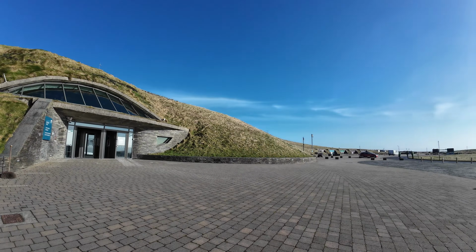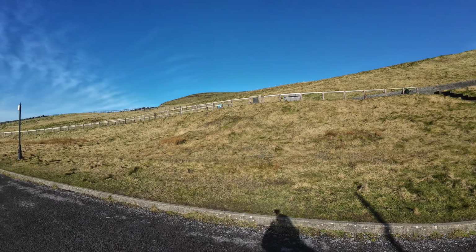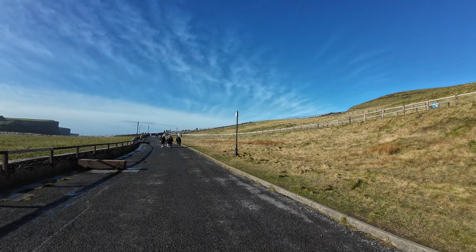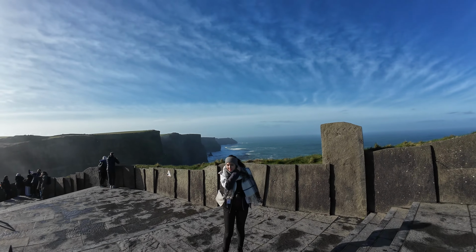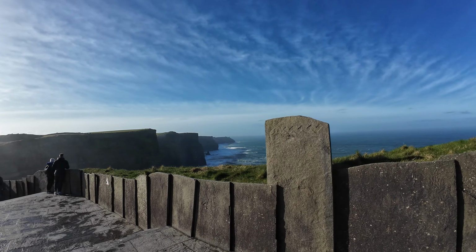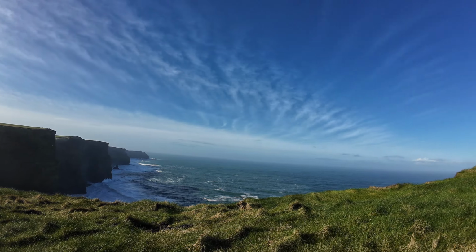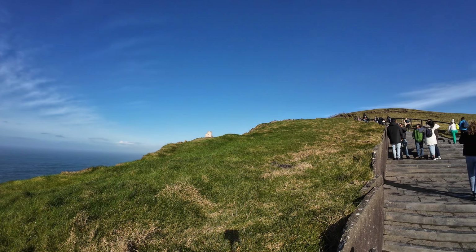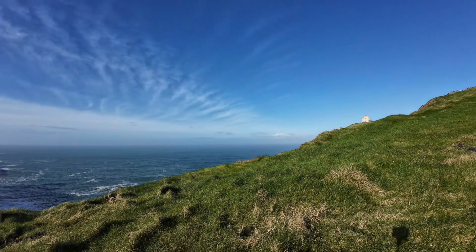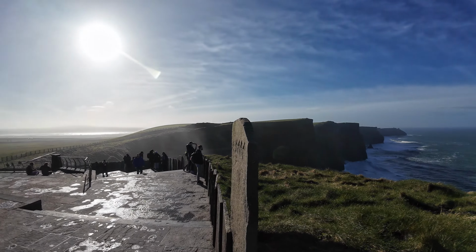Cliffs of Moher was super windy. We have the chance to share some facts with you about these awesome cliffs. So first of all, they are located on the western coast of Ireland in County Clare. Their height is about 214 meters or 702 feet above the Atlantic Ocean. The length is approximately 8 kilometers or 5 miles along the coast.